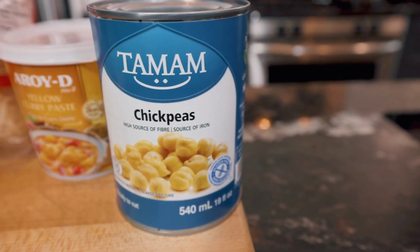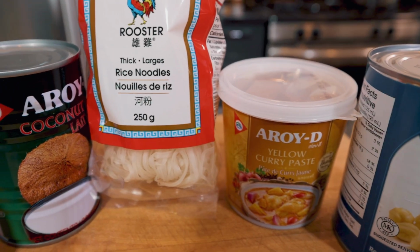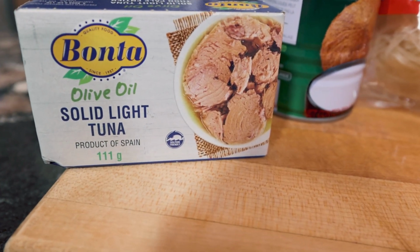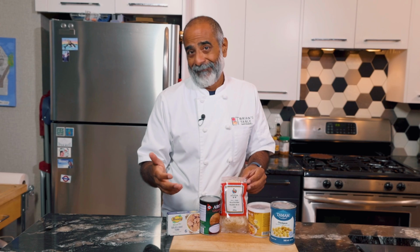Okay, folks, these are some of my pantry items that I keep on hand, and I hope that they become part of your repertoire too. They all have great utility, and they help you pull together meals very quickly, and they serve as foundations for healthier eating.